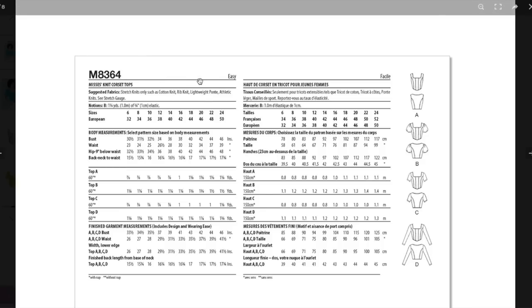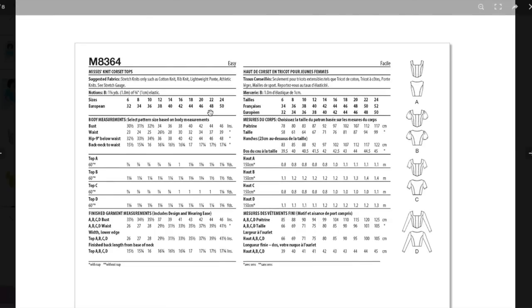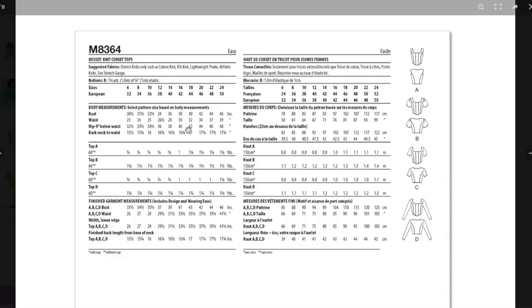That pretty much runs the gamut of those mid-weight knits. Again, they don't give us the stretch percentage, so it's hard to tell exactly what it is, but I imagine it's pretty low. 6 to 24 on the sizing. We have a 30-inch bust up to 46 inches with 3 inches of ease. I don't know about that.